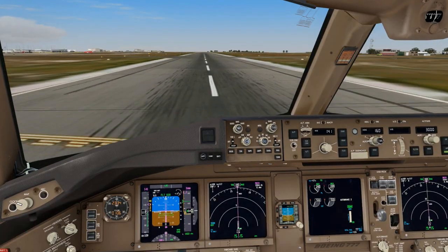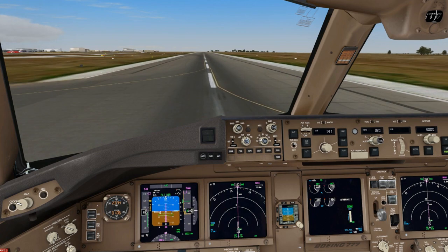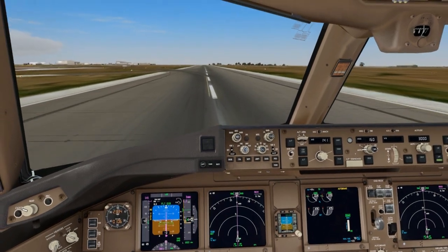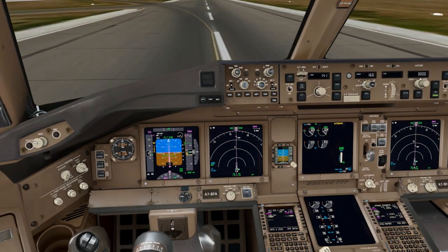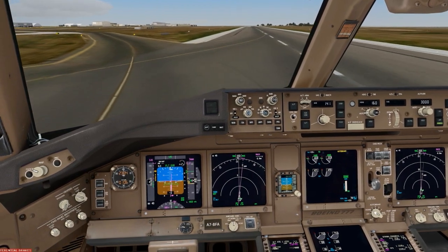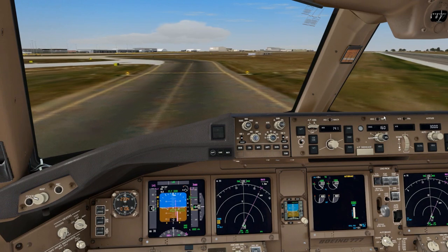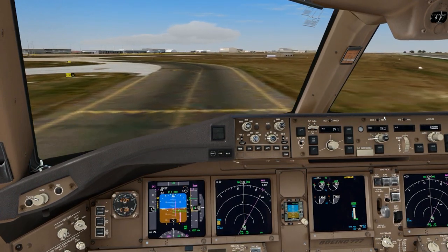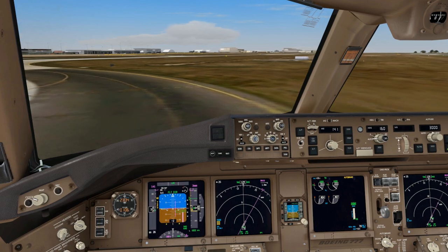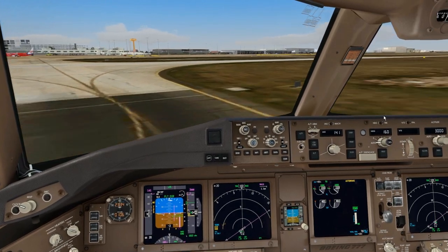Reverses are on. Keep them on. 80 knots. 60 knots, manual braking. Spoilers up. And we're off the high. Vacating on Golf. Qatar 904 vacates Golf. Qatar 904, gate restriction by Alpha. To the gate by Alpha. We'll be tracking down to Yankee.